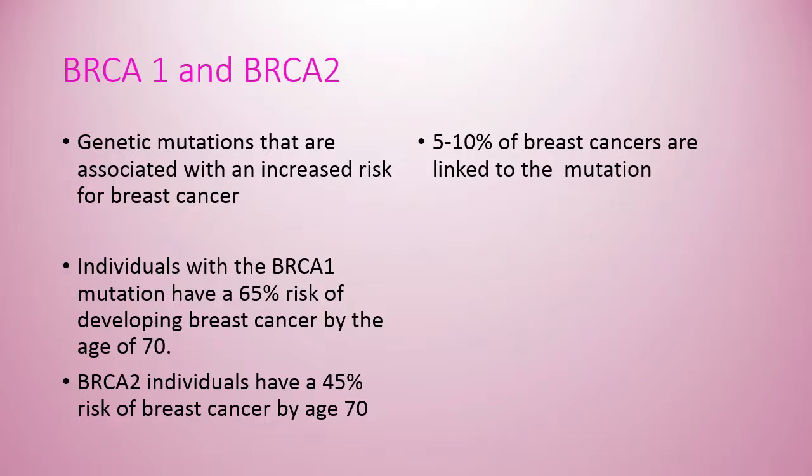So what is the risk of breast cancer if you have BRCA1 or BRCA2? BRCA1 gene, 65% risk of breast cancer by the age of 70. I mean, that's profound. BRCA2 a little bit less, 45% risk of breast cancer by the age of 70. Both of these, BRCA1 with ovarian cancers up to 40% and BRCA2 up to 25%. Of all breast cancers, 5 to 10% are linked to genetic mutations. So genetically driven breast cancers are not the majority of what we see, but they are important because they have big implications for those patients if they're positive.